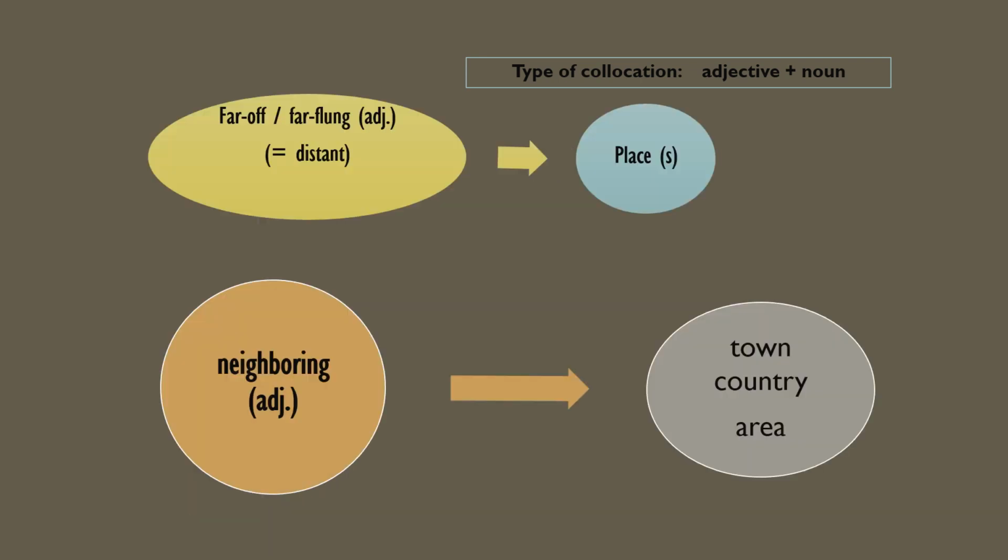More adjectives related to talking about distance. When you describe a place as remote or distant, you can say far off or far flung. So far off or far flung are adjectives which mean distant, بعيد. And the opposite of distant or far off or far flung is the adjective neighboring, مجاور, not far away. So you can say far off or far flung places, or neighboring town, neighboring country, neighboring area. Neighboring is the opposite of far off or far flung.